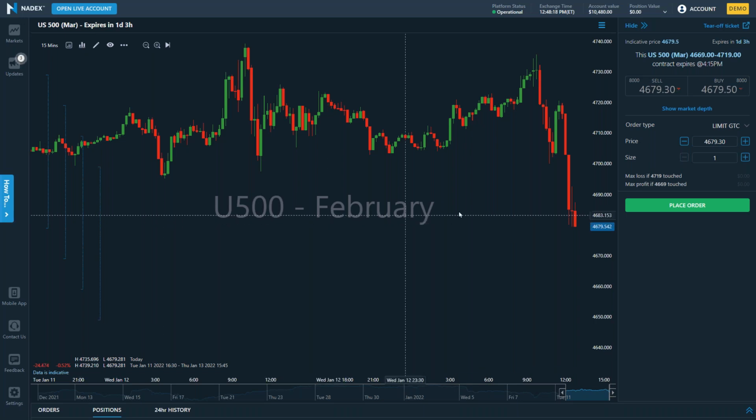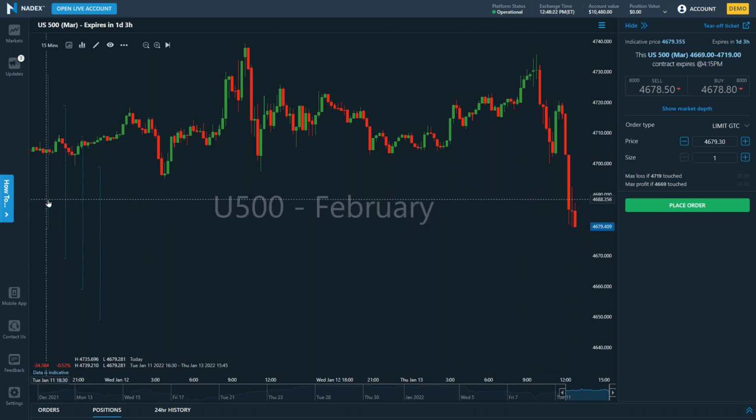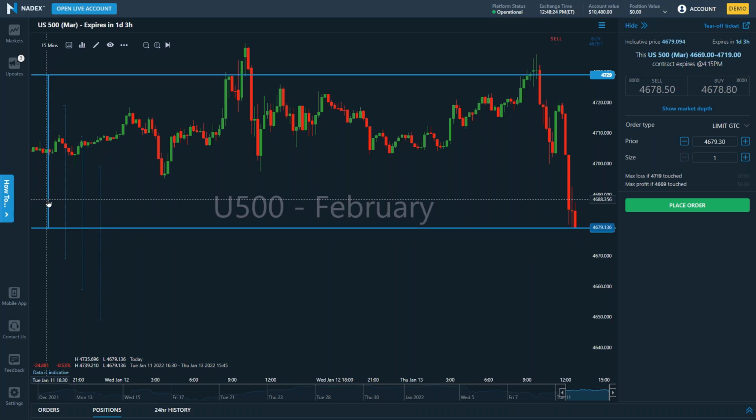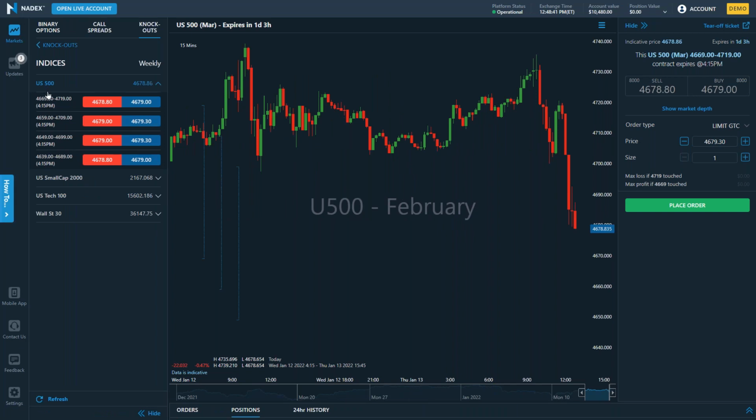If I thought the S&P were going to bounce here, go higher, I might choose knockout number 1. Well, no, it looks like this one's about, yeah, can you believe it? We timed it just right. That knockout just got knocked out and disappeared. If you saw that, it literally just touched it now and it disappeared. We've only got 3. So why do we only have 3? We just listed a new one, so let's refresh. I've got to refresh my levels.